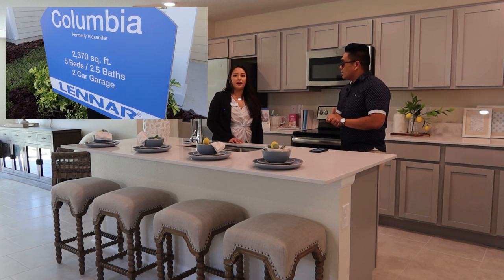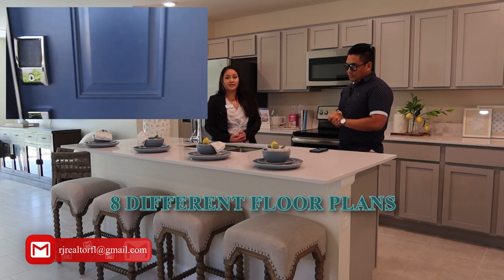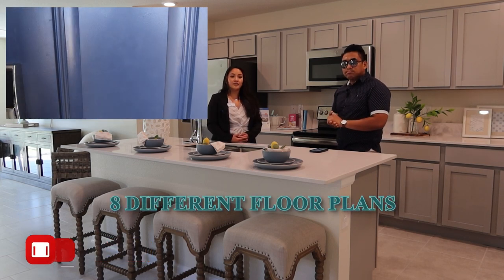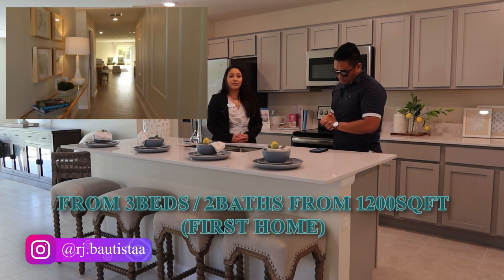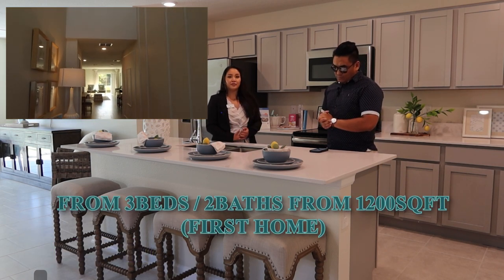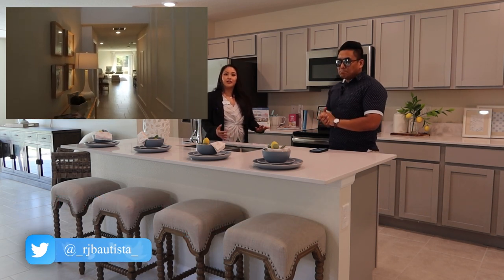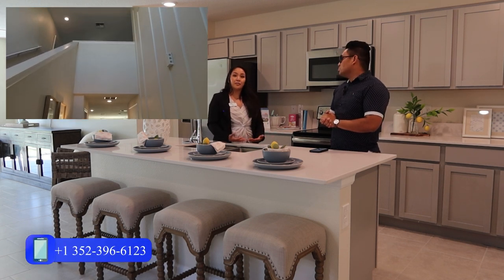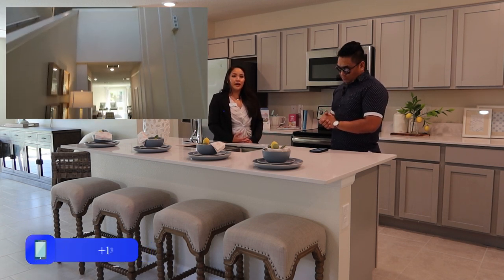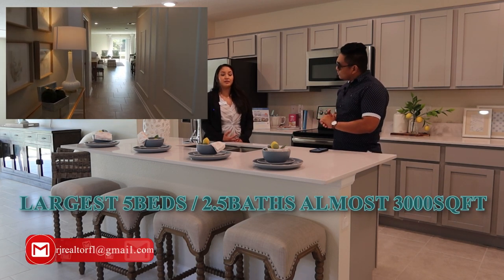Yeah, so in Story Creek, we have over 8 different floor plans to offer you. Our smallest is our Albany. That one is a 3-bedroom, 2-bathroom, and a little over 1,200 square feet. It's a great floor plan for first-time home buyers who still want an affordable home and still be close to the city and the parks. And then our largest floor plan is our Durham. That one's almost 3,000 square feet, 5-bedroom, 2.5-bath.